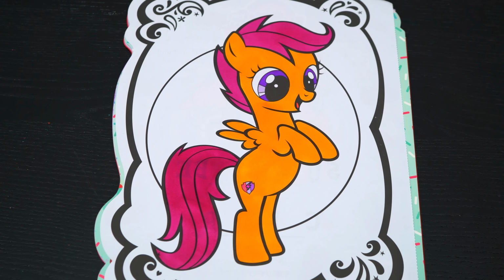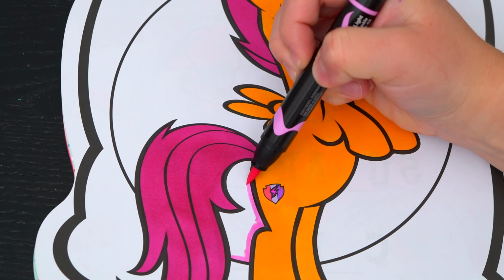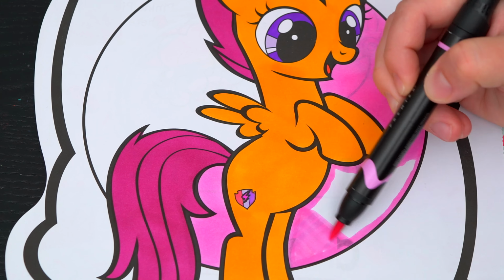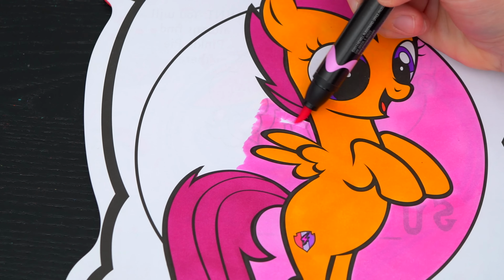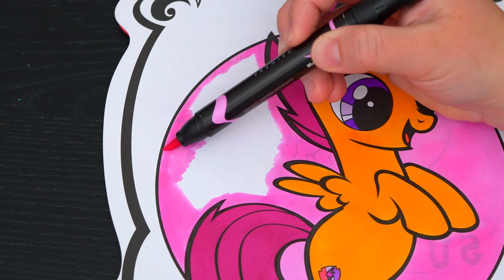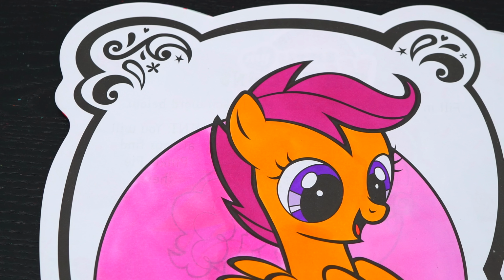Okay, now I'm all finished coloring in Scootaloo. So adorable. Now let's color in the background behind her. Let's make this part light pink. And let's make these designs on the corners orange and dark pink.